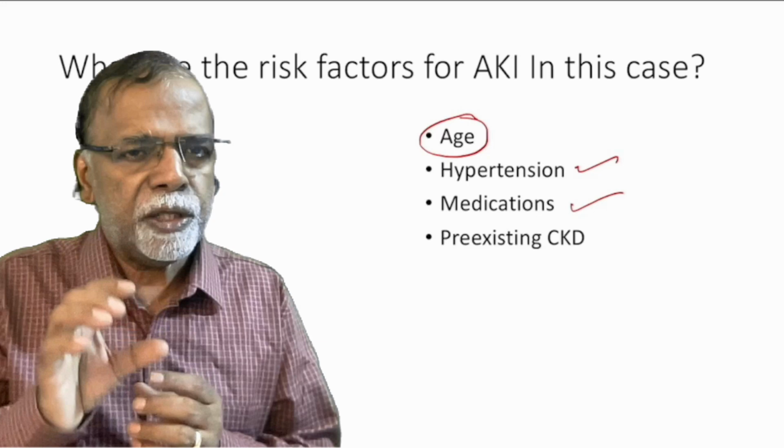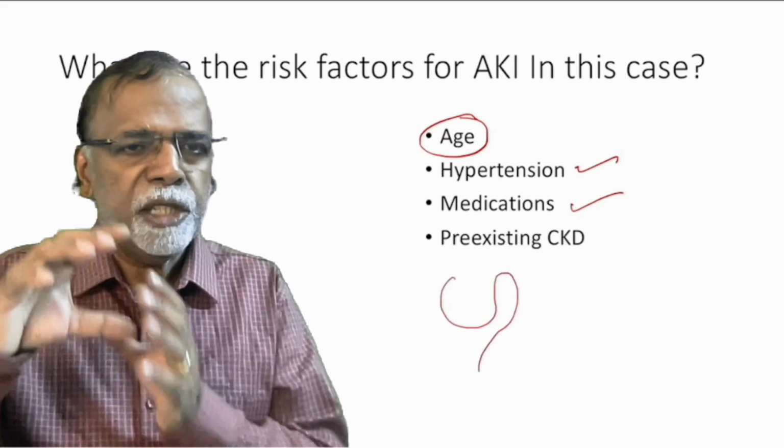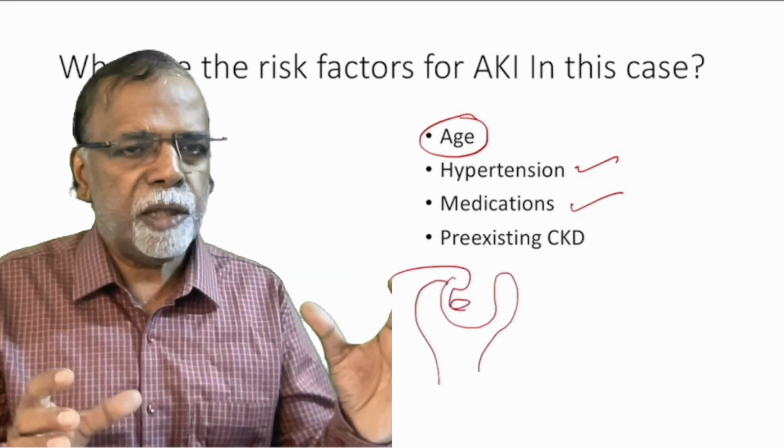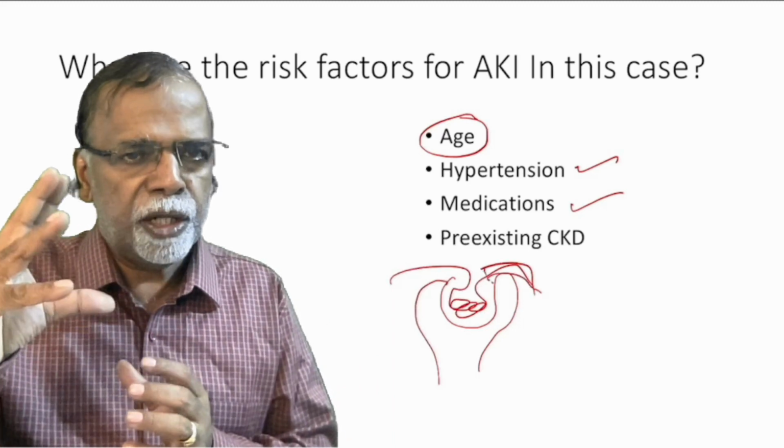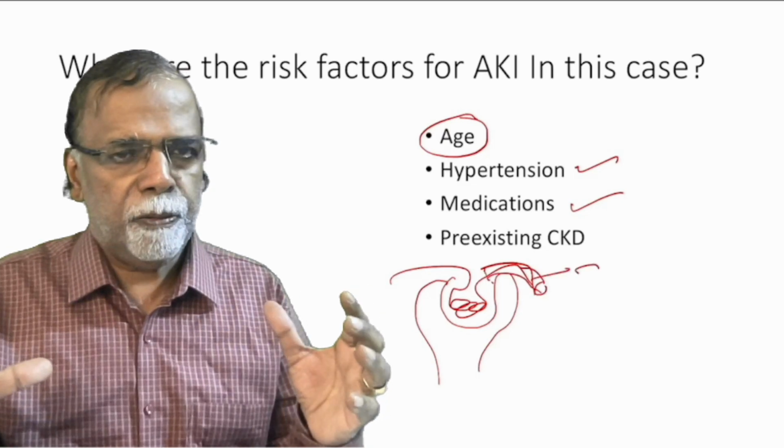ACE inhibitors preferentially produce dilation of the efferent arteriole. So already the patient is having hypertension. ACE inhibitors will further produce a dilation of the efferent arteriole and filtration pressure comes down.